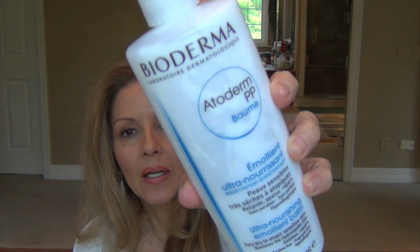This was a savior. I finished, and I've showed you this before. Joelle sends me this all the time. It's the Bioderma Atoderm PP Balm. It is their ultra nourishing emollient balm for very dry, sensitive skin. It soothes, repairs, paraben, fragrance-free, hypoallergenic, all of the above. Really a great moisturizer. Just love it.